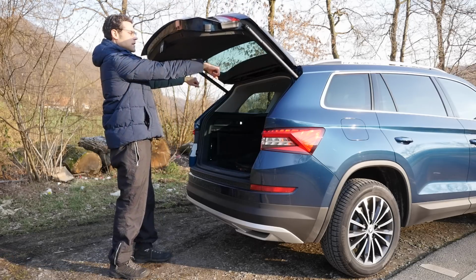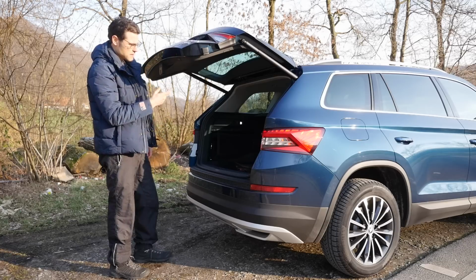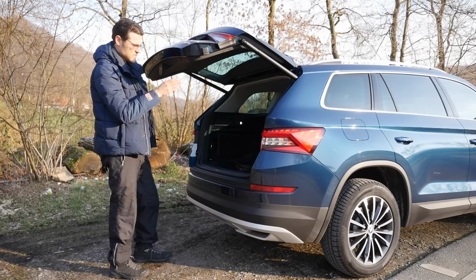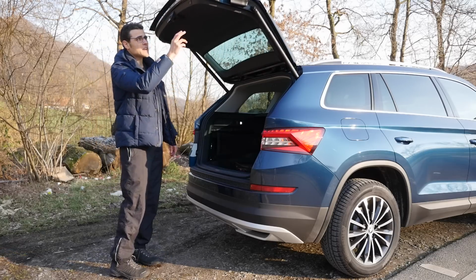What about the child safety here? Well, that's well done, and it seems to be different to the Tiguan, where it was so sensitive, but here it's sensitive enough also that no one gets crunched.